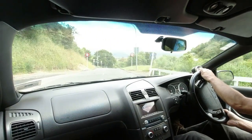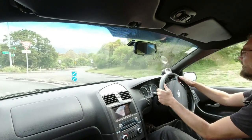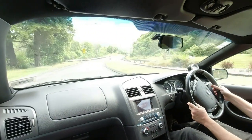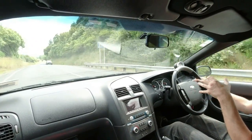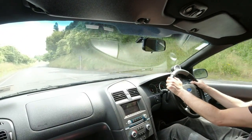But I can feel the difference of the independent rear suspension. It feels a much more mature drive. The AU, mine's just a Fairmont rather than the Fairmont Ghia, so it's got a beam rear axle. This feels better and somehow feels more composed, despite the fact it's got quite stiff springing and damping, being the sports model.